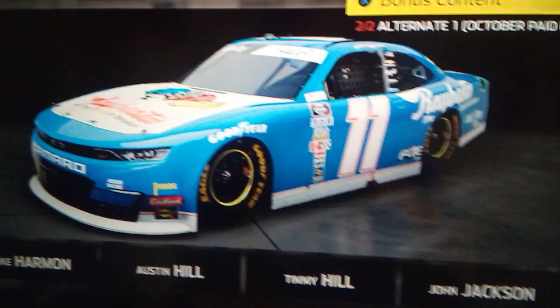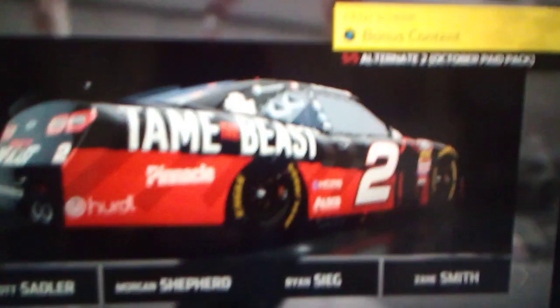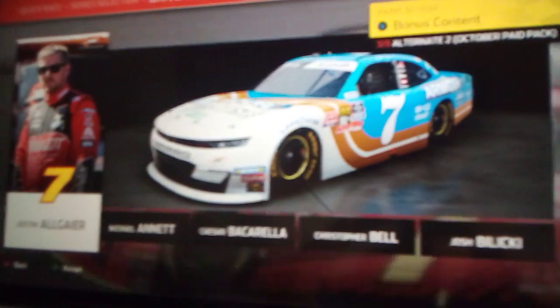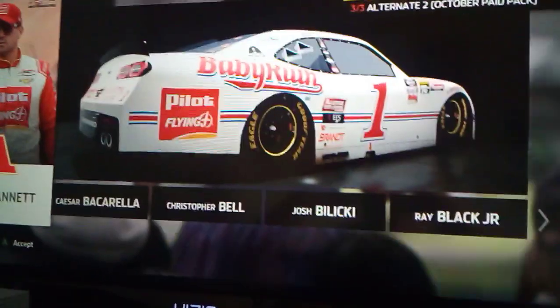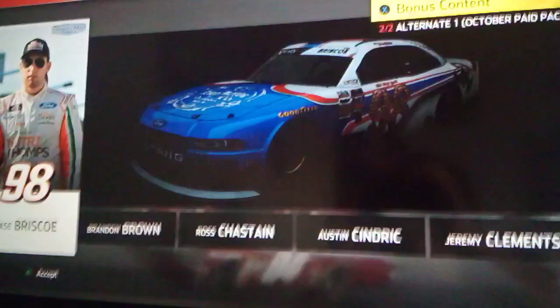Justin Haley, we got his Darlington throwback. You got Brandon Jones' Juniper car. I didn't notice any difference. I think it's the Twisted Tea logo, but you got 2 cars for Tyler Reddick. One verified, and the other not. Yep, it was the Twisted Tea logo. For Justin Allgaier, you got his Darlington car. For Michael Annett, you got his Darlington car. For Chase Briscoe, you got his Darlington throwback. I wonder how many times I said Darlington in this episode, or throwback.